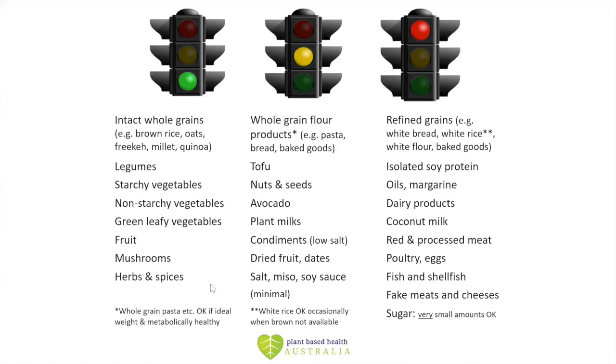We don't say eat until you're totally stuffed, but it's hard to overeat if you're eating foods from this column. We put a special mention on whole grain flour products such as pasta and bread. If you're healthy, not trying to reverse disease and not trying to lose weight, we give it a green light, so we eat some whole grain pasta and some wholemeal bread. But otherwise, it's definitely a yellow light food to use more sparingly if you're trying to reverse disease.